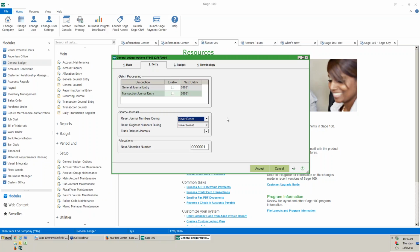But it does make it more confusing when you're trying to look up history for a journal entry number. So unless you really have a situation like that, we recommend that you have it set to never reset. And if you did run out of numbers in the future, we could reset it then. But for the most part, it's not needed for most companies.